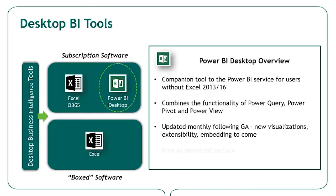So on to Power BI Desktop, as I've already mentioned. Many of our customers are constrained by what Excel version their company rolls out, which makes Power BI Desktop a great tool to explore. It was originally built as a companion tool for the Power BI service for users who do not have a recent version of Excel, or perhaps wanted a 64-bit desktop client for in-memory operations. It brings together all of the Power tools, Power Query, Power Pivot, and Power View.